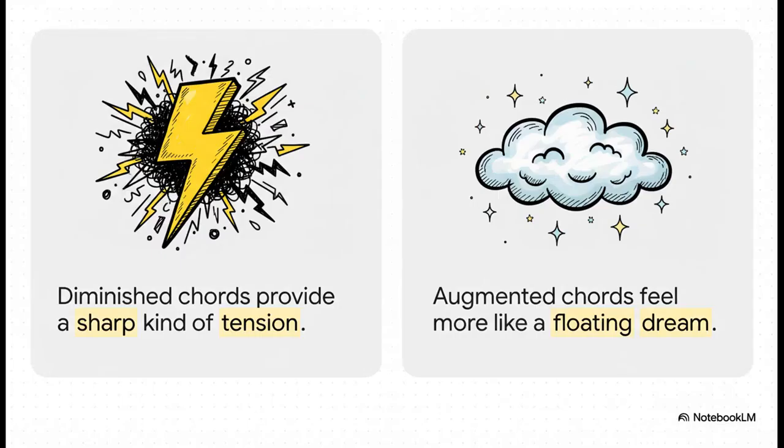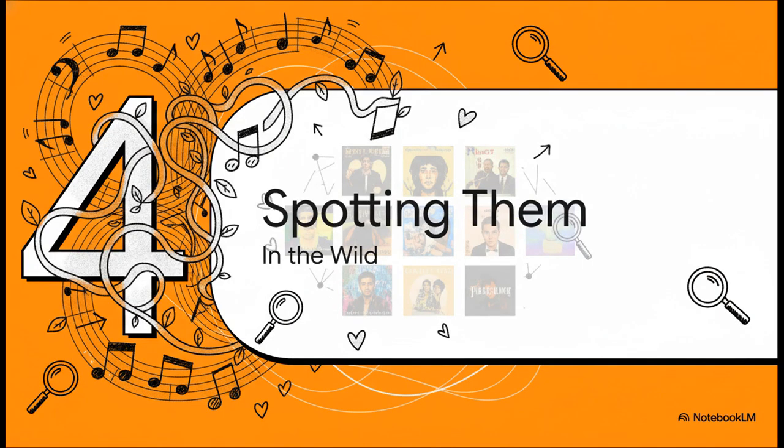But they don't create the same kind of tension. Think of it this way. The tension from a diminished chord is sharp and edgy, like a jump scare in a horror movie. The tension from an augmented chord is more of a floating, dreamy suspense, like when a character discovers a hidden magical world.